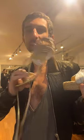Guys, I am looking here in some of the larger sizes. This is a 40, Giambattista Valli Rossi.